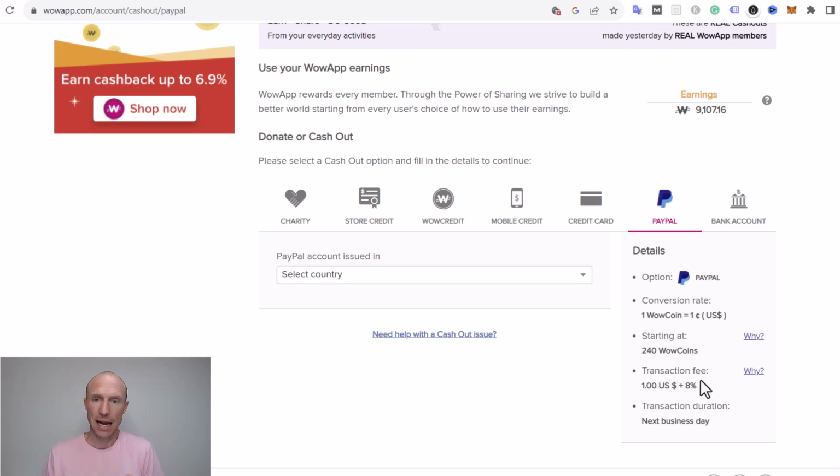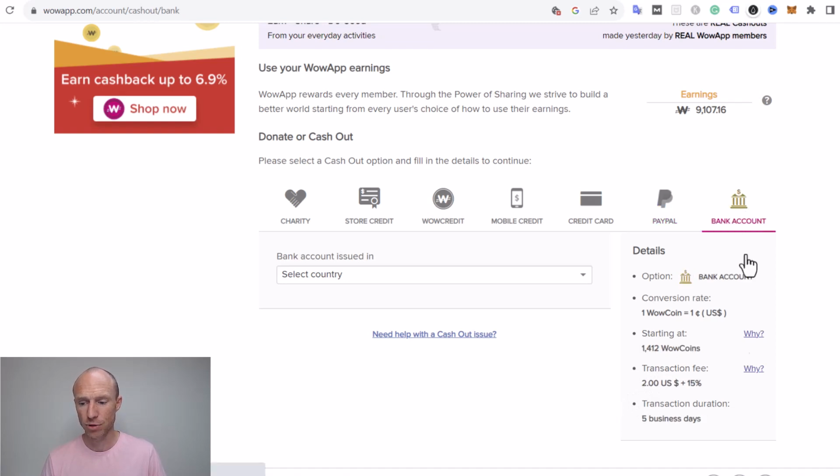So again, I have tested hundreds of different sites, and usually many sites just say oh, there's no fee, we'll just cover the fee that PayPal charges. But if there is a fee, it's usually something like 2 to 3%. But WowApp, they charge not just a higher percentage that is more than twice as high as most other platforms. It's 8%, but in addition to that, they charge a $1 transaction fee. It's extremely high fees, and when it comes to bank account, it's $2 plus 15%.